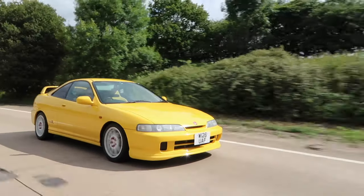Now, with the DC2, I think the interior, considering it's a 2000 car, is great. Do you not think? Yeah. Well, I don't think it looks dated. You've obviously got an upgraded head unit in here as well, so you can listen to UK radio, I assume.